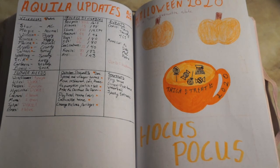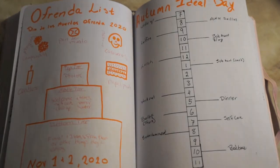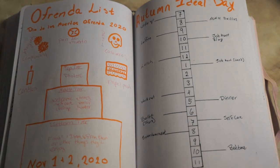After that, I did a Halloween page just because I thought that would be really fun. Of course, not a lot happened for Halloween, so there you go. I also put in an ofrenda checklist of sorts for Day of the Dead. I figured that I might as well put it on here because it's just so early in November, and to be honest, I kind of needed something to fill the last page up for October, so I figured it would be perfect here.